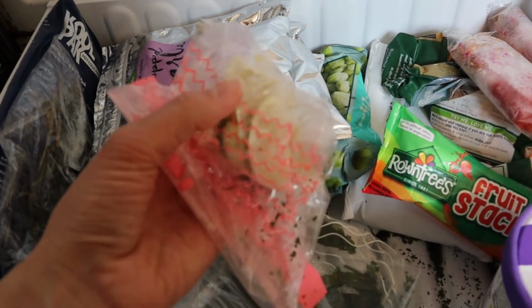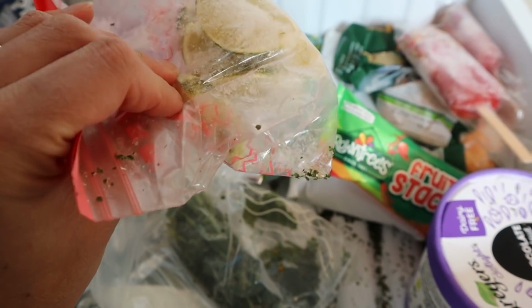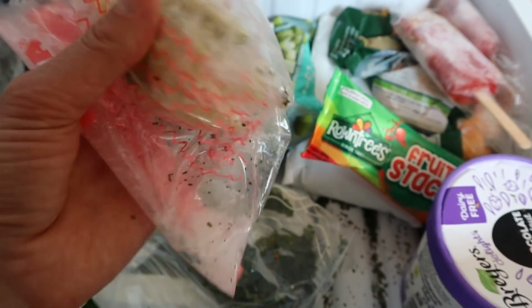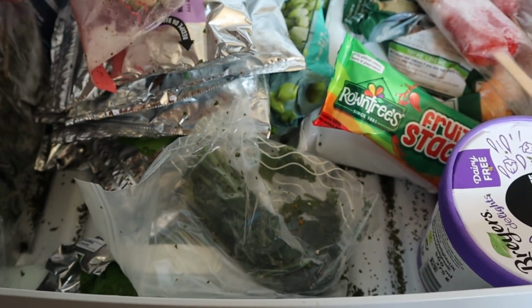The next thing, I always slice up limes. If they're going to go bad, I slice them up and then I pop them into a freezer bag like this. These are great for drinks, maybe a cheeky margarita or just water or something like that. It just stops you from wasting a whole fruit if it's going to go bad.